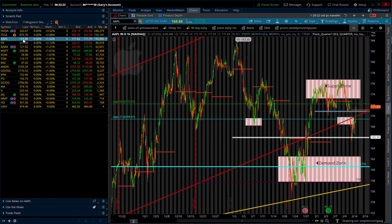Apple, we are above our monthly pivot. Very bullish pattern here. Above our weekly pivot, above our monthly pivot, above our quarterly pivot. Very constructive scenario here to open the session today. So definitely keep that one on watch. Might be going up, retesting our supply zone here on Apple.